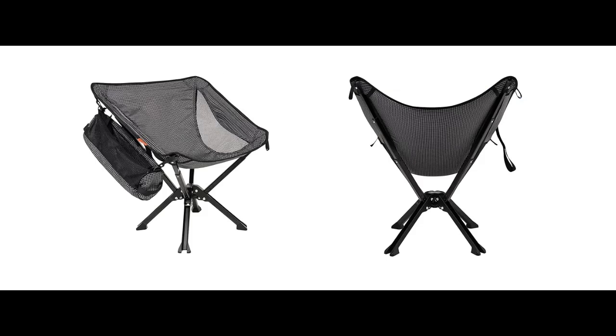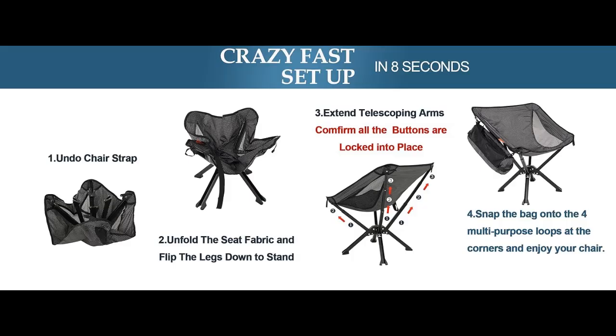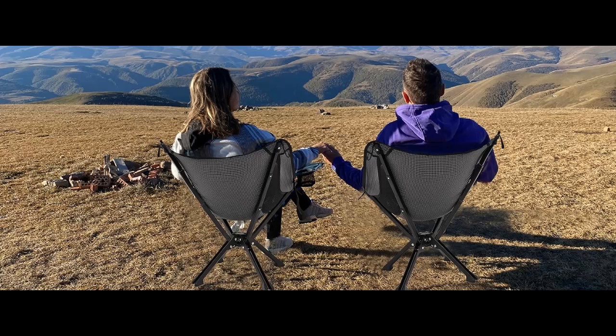Premium quality and portable. The iCoolGoGo folding chair is a premium outdoor chair that's almost as small as a drink bottle. It comes with a convenient carrying bag that allows you to carry your lightweight camping chair anywhere.